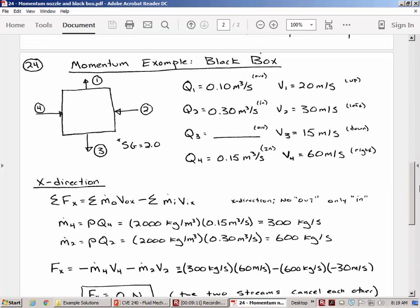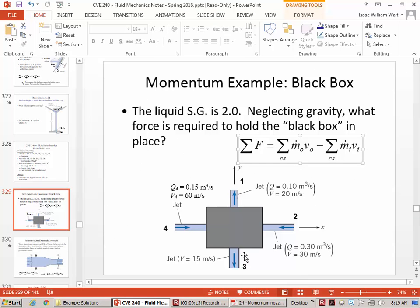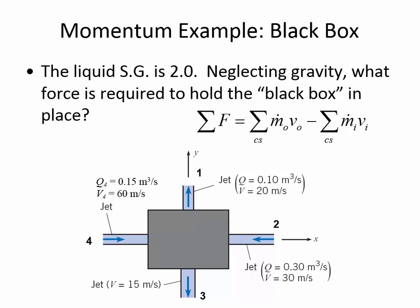So let's scroll up here, maybe to the original. And so it's saying that a net force down has to be applied. We would have to push down on this black box to hold the system steady. And the reason for that is because so much more flow is going out through 3 than going through 1. You've got 700 kilograms per second going out downward.